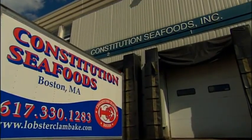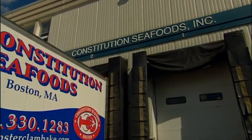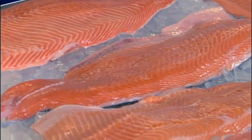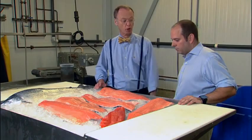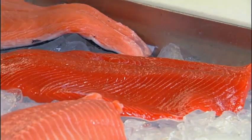It's Fish Day at America's Test Kitchen. I'm here in Boston at Constitution Seafood with our fish expert Ian Davison, who, yes, is married to our very own Julia Collin-Davison. You have been a great consultant for us. You brought fish in, you've answered our questions. So today we're going to talk about salmon, and we're going to get some straight answers to a sort of murky business. So let's start with wild salmon.